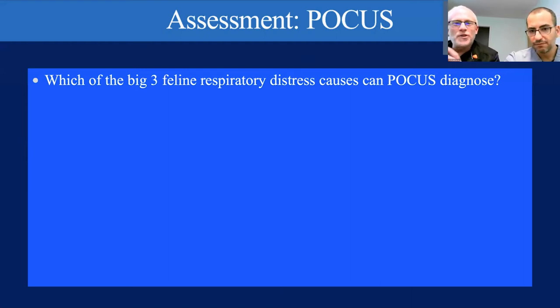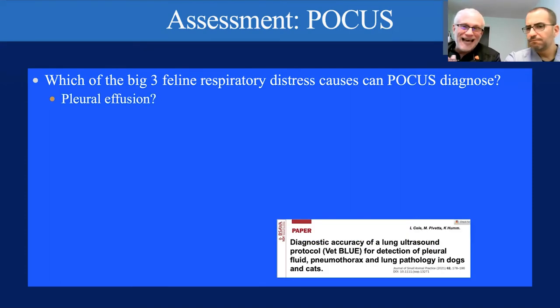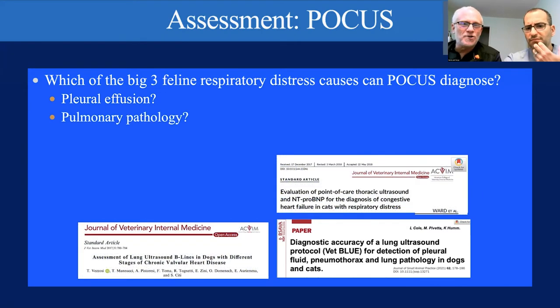All right. Well, let's look at the three big causes we talked about, Dr. Chalhoub. And are those things we can pick up with point of care ultrasound? Because that's something that we really want to explore. Can we pick that up? Pleural effusion? Yes, absolutely. There's lots of research out there now in the veterinary profession that shows we can identify pleural effusion with point of care ultrasound. All right, pulmonary pathology. When we're talking about alveolar interstitial syndrome, the answer is absolutely, we can see that.